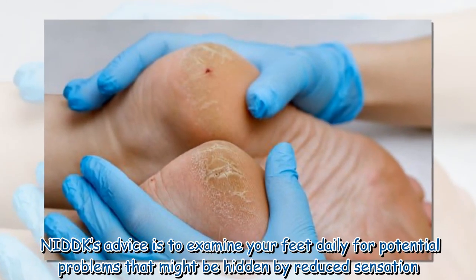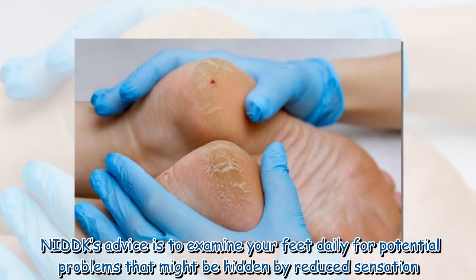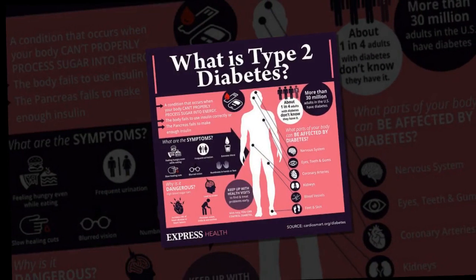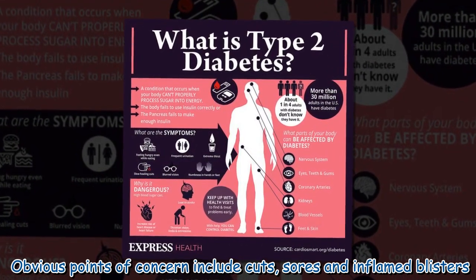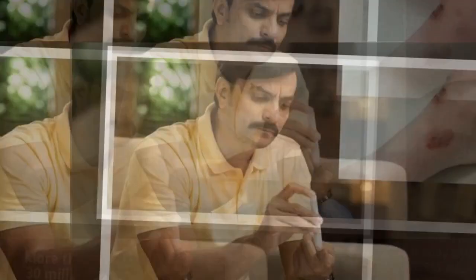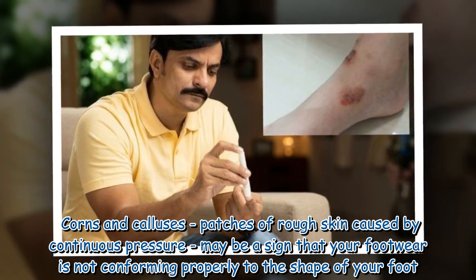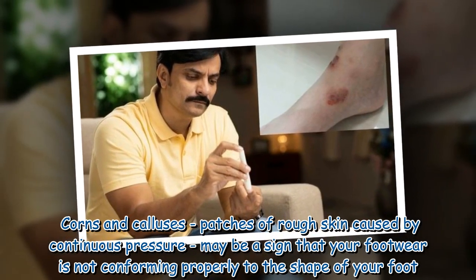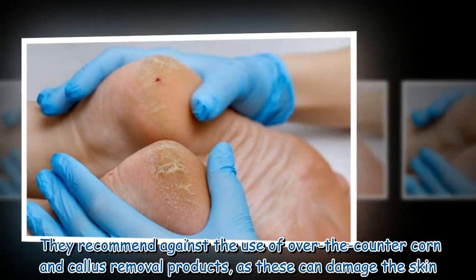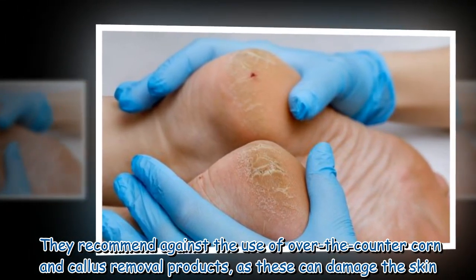NIDG's advice is to examine your feet daily for potential problems that might be hidden by reduced sensation. Obvious points of concern include cuts, sores and inflamed blisters. Corns and calluses, patches of rough skin caused by continuous pressure, may be a sign that your footwear is not conforming properly to the shape of your foot. They recommend against the use of over-the-counter corn and callus removal products, as these can damage the skin.